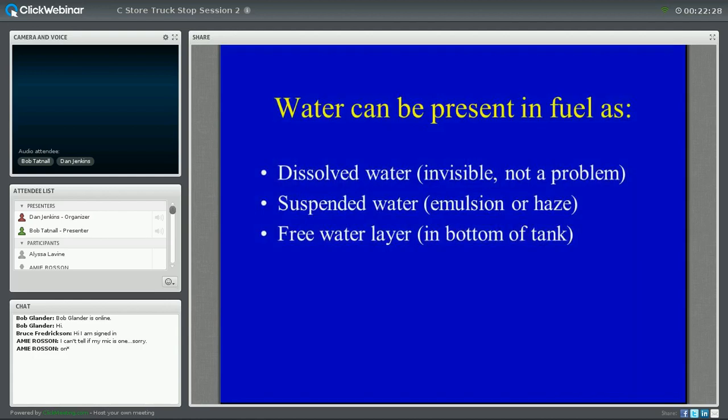Now, water. Water is, of course, the chief element necessary for all this to happen. But water is a fact of life. Water in fuels is omnipresent once the fuels are stored. It can be dissolved water, dissolved in the fuel.